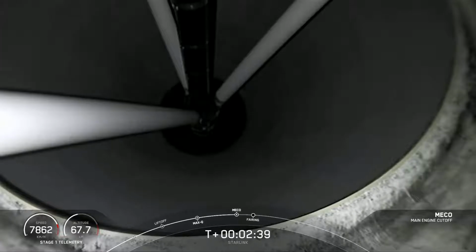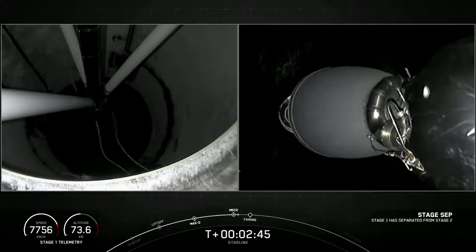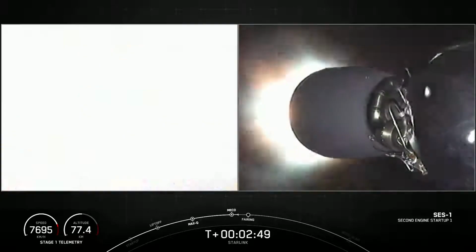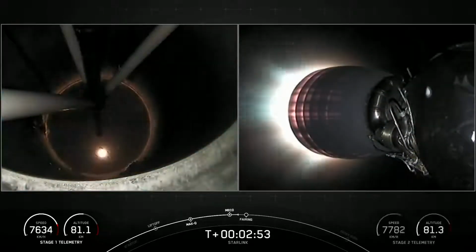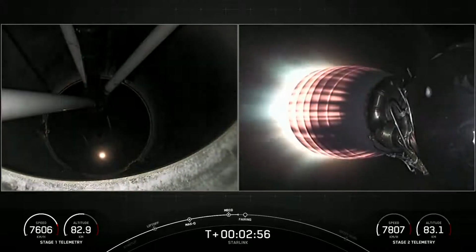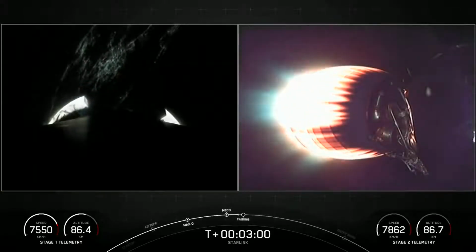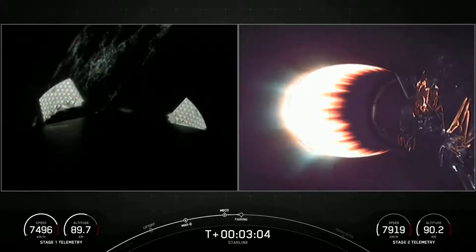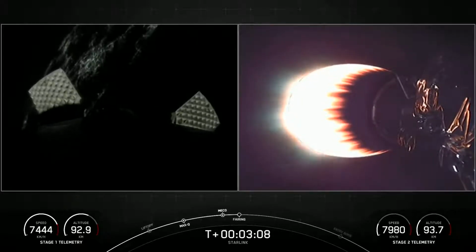And MECO. Stage separation confirmed. MVAC ignition. We had MECO and stage separation. On your left-hand screen is a view from the first stage. On your right-hand screen is a view of that second stage engine. You kind of saw a glow of that TEA-TEB, that green flame, when we ignited that engine.